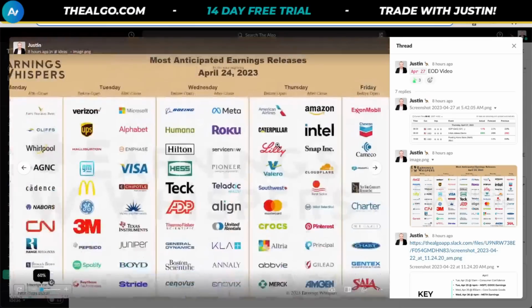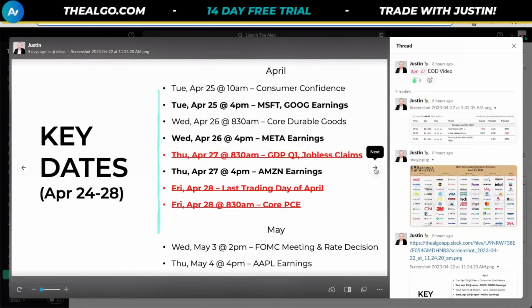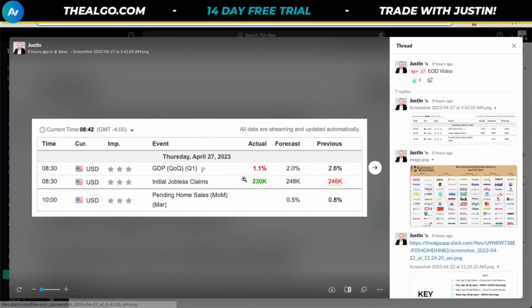Let's jump further. What else have we got here? Tomorrow, there's a couple of earnings out. Nothing really all that notable, though. So as we move forward here, we note that we had GDP coming out this morning. It came in at 1.1.